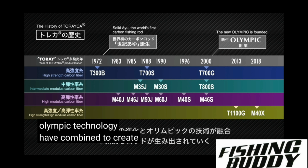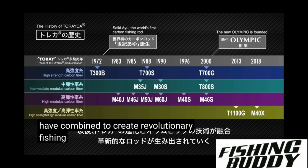The history of Olympic parallels the evolution of Toray's Torayca carbon fiber products. In 1972, Seiki Ayu, the world's first carbon fishing rod, was launched through joint development by Olympic and Toray. Ever since, evolving Torayca products and Olympic technology have combined to create revolutionary fishing rods.